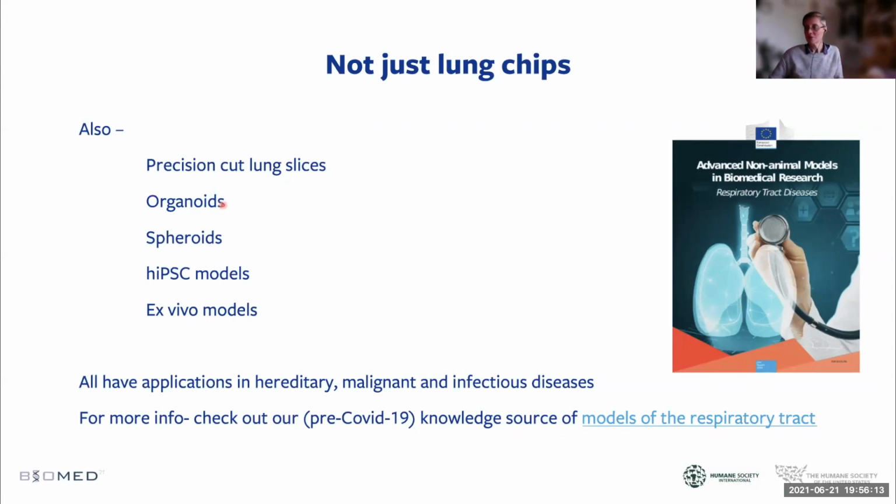So precision cut lung slices, where are they being used, how are they being used, organoids, spheroids, stem cells, ex vivo. Honestly, it's really exciting. It's a really burgeoning field that I'd love to still be in, I think.